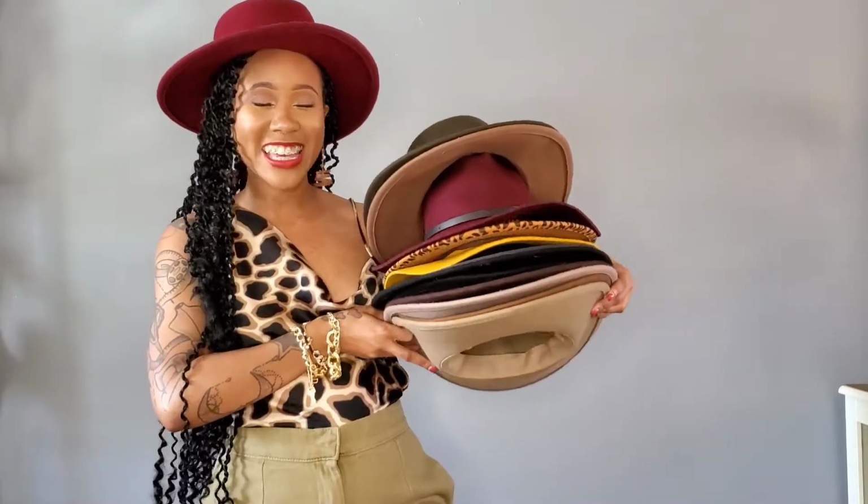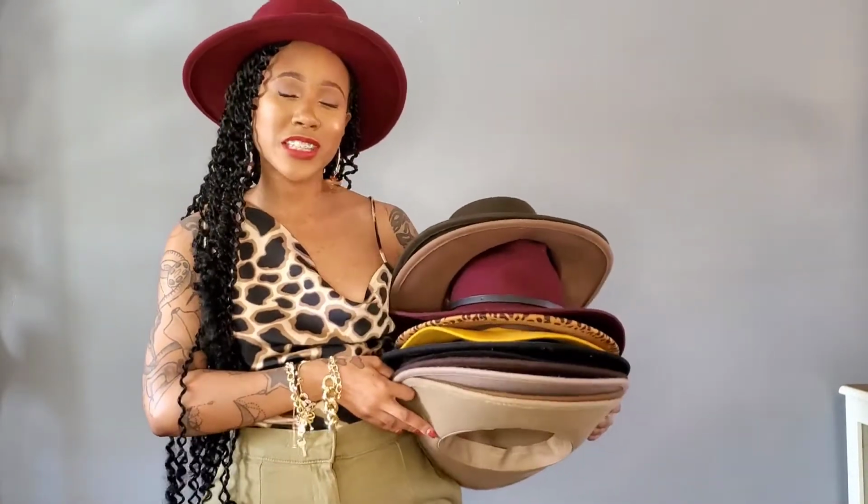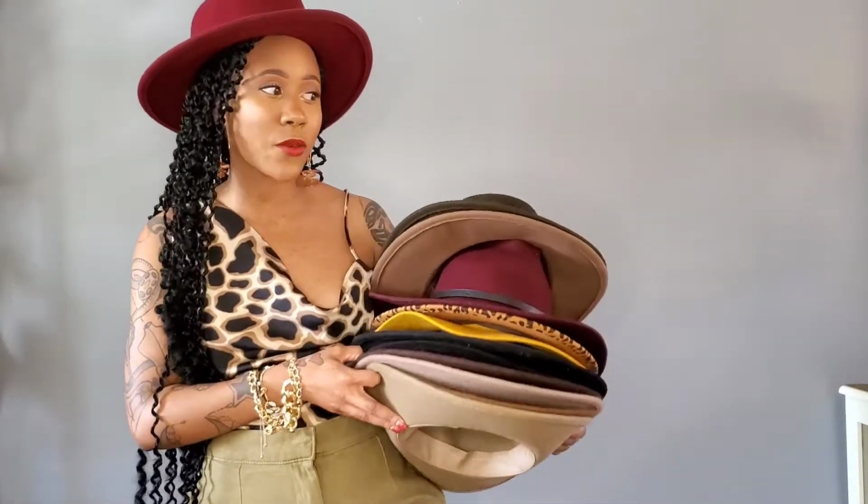So let's get into these hats. All right, so the moment that you all been waiting for is my hat collection. I absolutely love fedoras. I do consider myself to dress pretty boho or edgy, and these definitely bring out the boho in me. They're definitely versatile, and they're great for the fall and winter because most of the fedoras are mixed with wool, or they're 100% wool. So they're made to keep your head warm unless you get a straw hat, and that's made for the summertime.